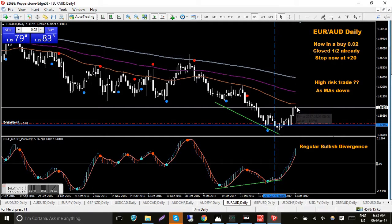We're against the MAs. We've just come up towards the MAs there. There's 200 plus pips of profit there, so I closed half and protected the second half. At the moment I've got no reason to take further action, so what I've done so far is pretty good. You see the green trend lines there showing bullish divergence, so we'll just sit on that at the moment. It's all good.